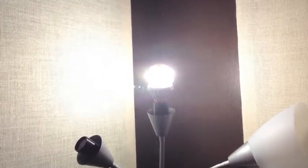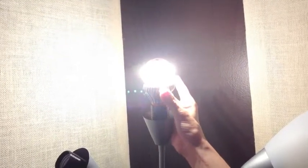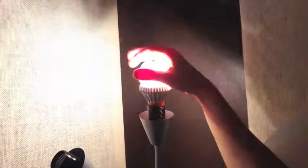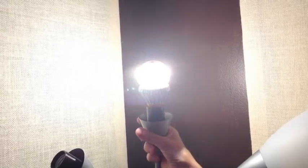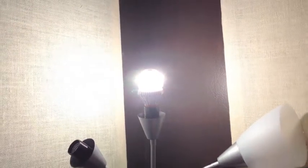The other thing would be heat. You know, how hot is this thing running after a few seconds? Well, I can touch this, and I can hold it, and I can hold the glass globe, literally, and there's no problem. This is after a few seconds. We don't have the time right now in this video to let it run, but obviously if you did this to a regular light bulb, you'd be burning your hand by now, without a doubt.